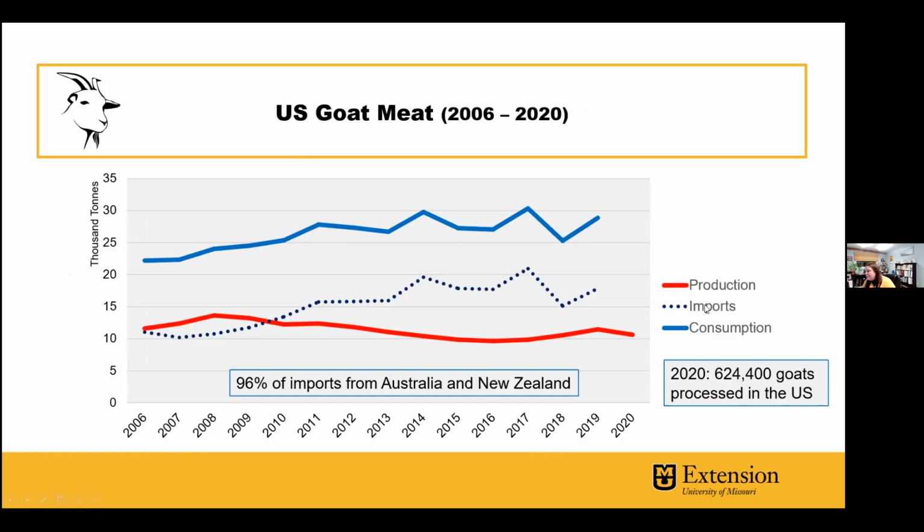We look at that same type of chart. If we look at our domestic production from 2006 to 2020, you can see that it is roughly equivalent. We really haven't changed much of our production. This data actually comes from our federally inspected and non-inspected slaughter of goats. So this is not taking into account any goat that is home slaughtered. Then we follow up with our imports. Notice how our imports kind of fell off in 2018 and 2019. That was Australia and their fires and the drought and just struggling.